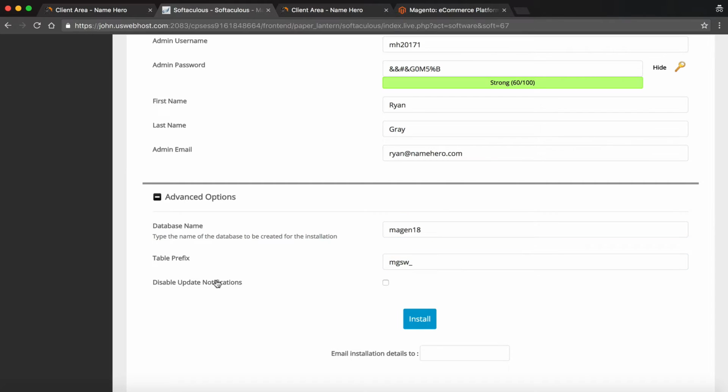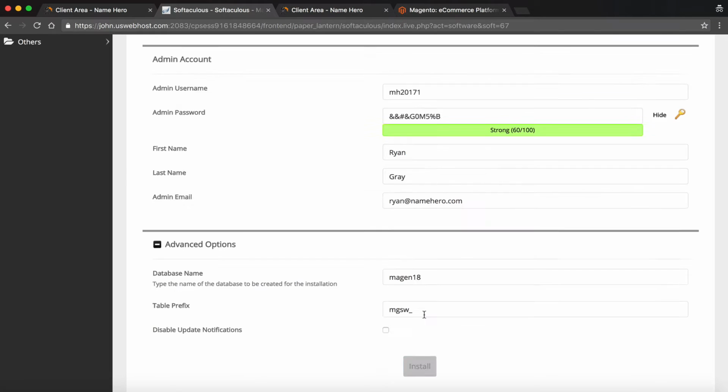Just leave it. You don't want to disable update notifications either, because when an update comes out, you want to update it. If you don't update your site, then you expose it for potential hackers and viruses and other stuff. So you always want to make sure you're up to date. Finally, when we install, we can have it email us the details of the installation. So it's just going to be details of everything we've just filled out. So maybe you can use it for future reference, or if you have a webmaster or a business partner, then you can send it to them as well, or forward it over to them, or even a CTO or a more technical person, or even a developer. I'm just going to forward it to myself. All right, I'm going to click install.